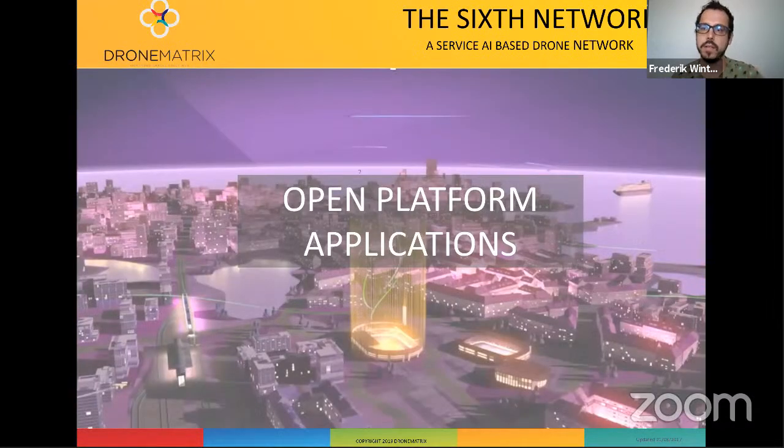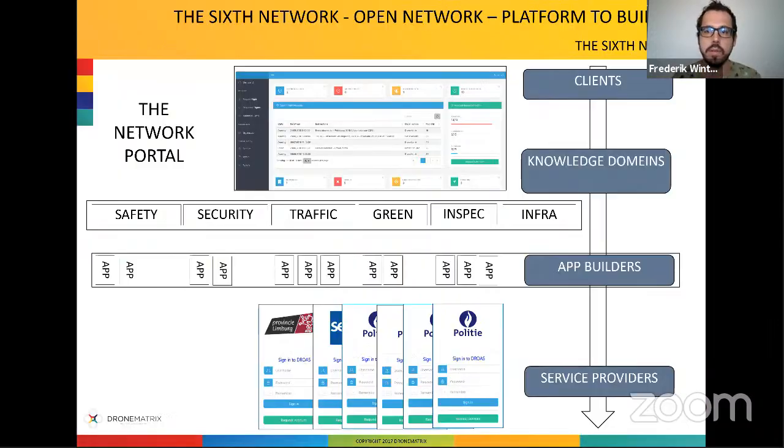So these enhancements are just data layers, as we call them, data services. And these data services are open to all app builders in the world that build smart applications, smart business cases on these drones. So we believe that service providers and app builders can provide all these technologies to, for example, police, but also private companies for inspections, also security companies for guarding tasks and so on.